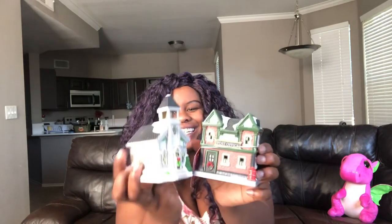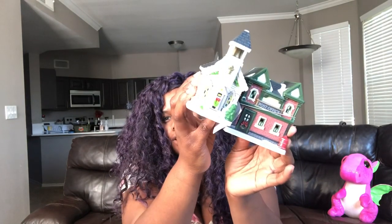These little novelty sets are miniature cobblestone corners. This is the post office and this is the church. I picked up both of these. I don't know where I'm going to put these, maybe in front of the cable box or something, but I just thought they were really cute and I just had to have them.